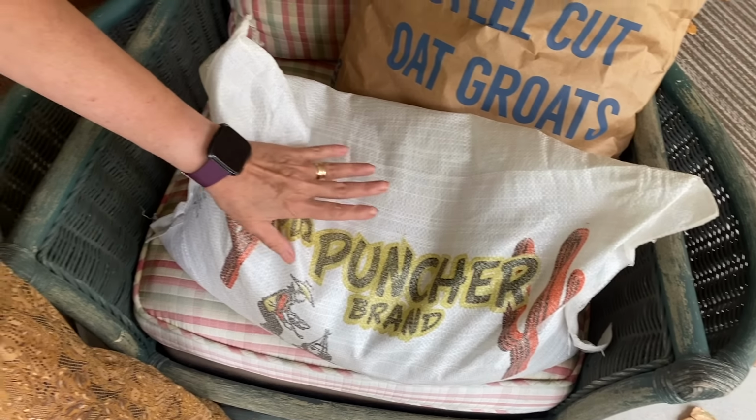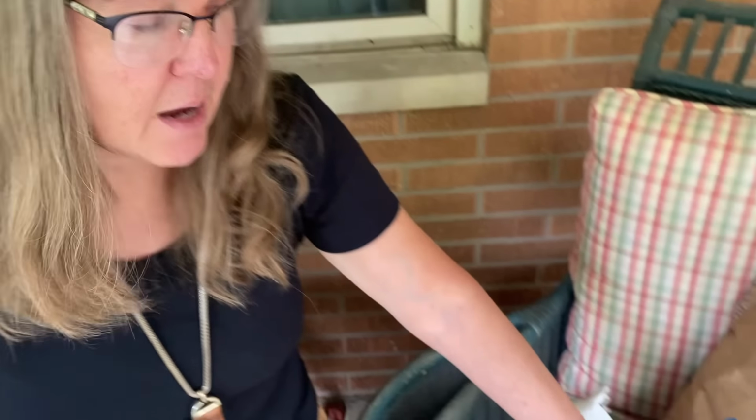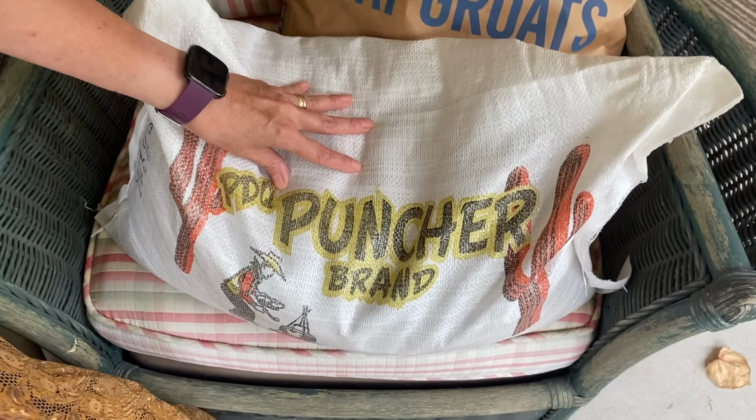A couple of large bags. We got lentils. We eat a lot of lentils in this house, 25 pounds. Now, 10 months ago, 25 pounds of lentils, I paid $27. Today, I paid $29.50. So once again, this has gone up probably about 10%, a little bit more than 10%.